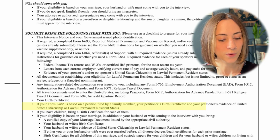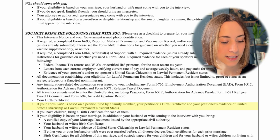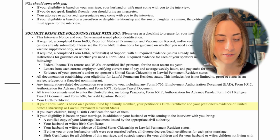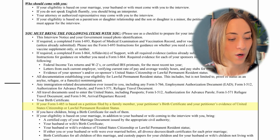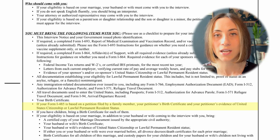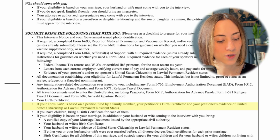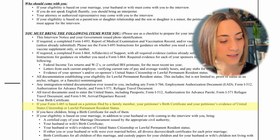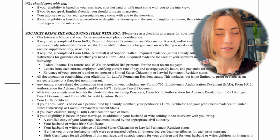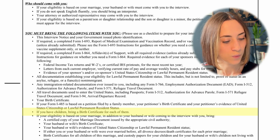Next, you will also need to bring your petitioner's proof of status in the United States. So that is their birth certificate, passport, naturalization certificate, or their green card, and also their driver's license. The USCIS officer will scan your petitioner's driver's license at the interview. If you have any children, bring birth certificates of those children as well.